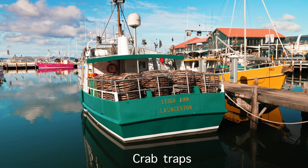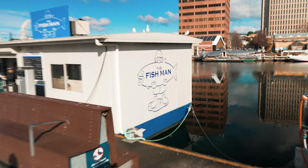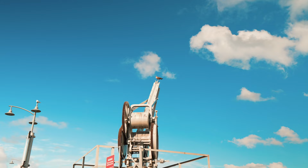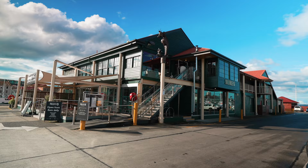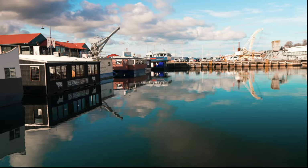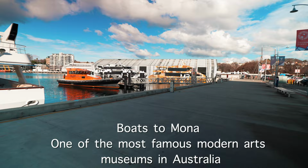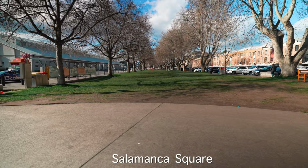After Sakura's nap and a bit of work, we decided to go for a walk to explore the waterfront, and it is simply spectacular. Weather was really good, there are so many restaurants, a lot of them were actually on the water. This time we decided not to go to Mona, but we did find boats that take you there. I took this one many years ago. Old good Salamanca Square. Just a lovely place.